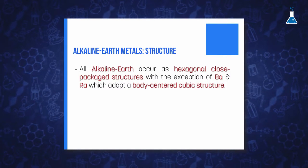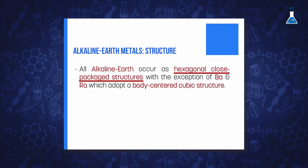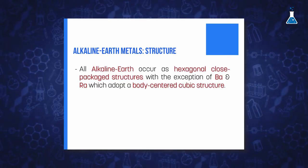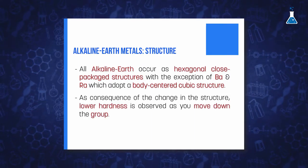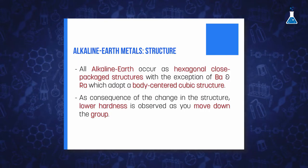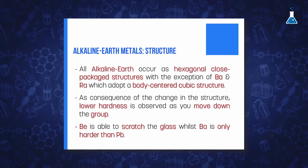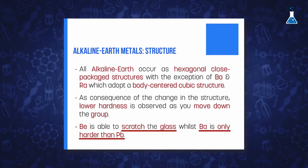All elements in group 2 occur as hexagonal close-packed structures, except for barium and radium, which adopt a body-centered cubic structure, as it was described for elements in group 1. The change in the structure is reflected in the decrease of the hardness as we move down the group. While beryllium has an exceptional stiffness and is able to scratch glass, barium is only slightly harder than lead.